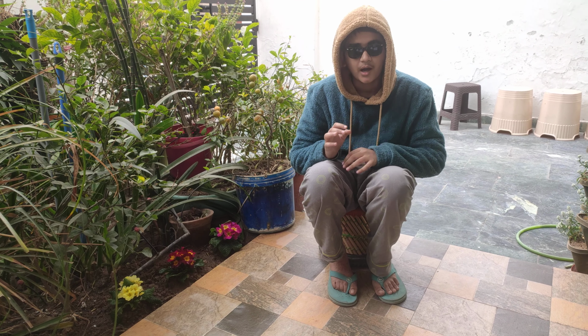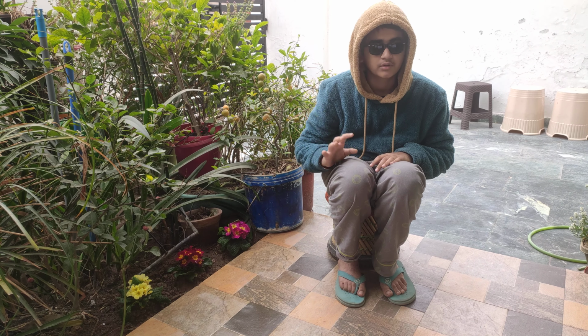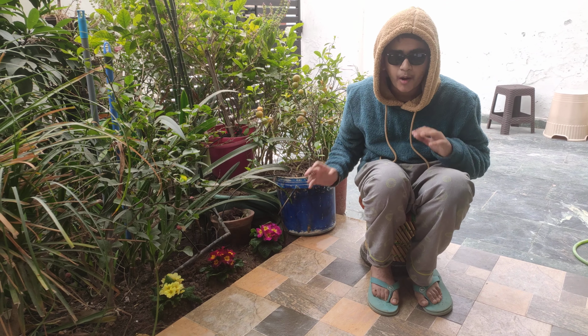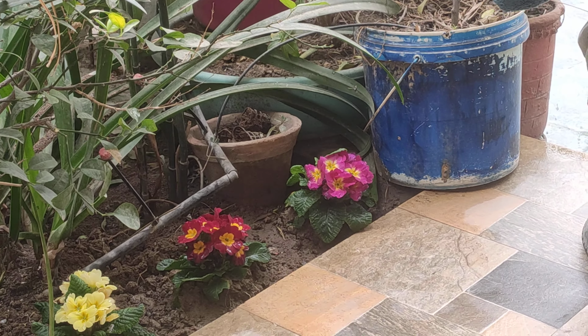Wordsworth wrote, "A primrose by the river's brim, a yellow primrose was to him, and it was nothing more." Let's look at a very popular flower, the primrose. The primrose or primula is a very popular ornamental flower which is believed to be a native of the Himalayas.